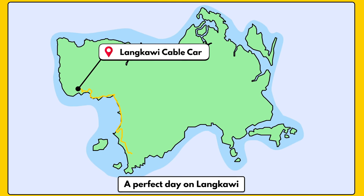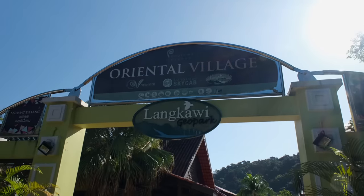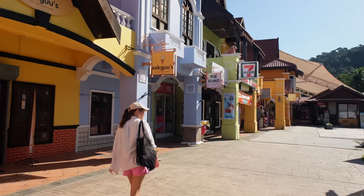And it's here in this touristy village, can't describe it any other way, which is called Oriental Village. It's kind of a theme park. What we're gonna do is take the cable car up the hill to have some nice views.